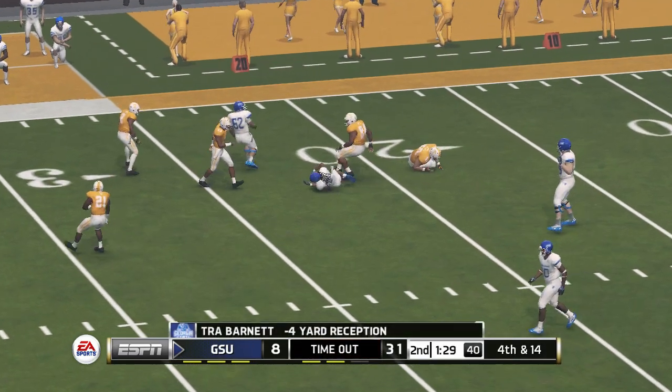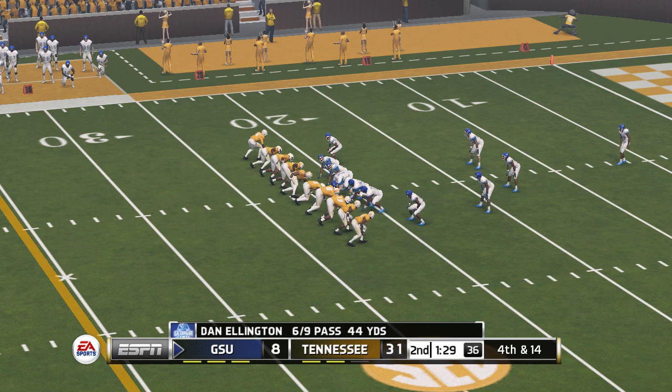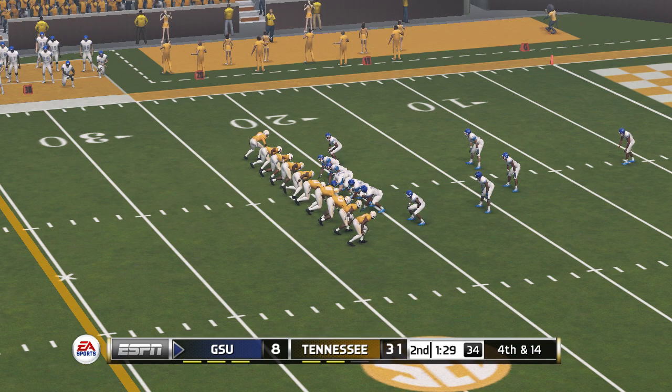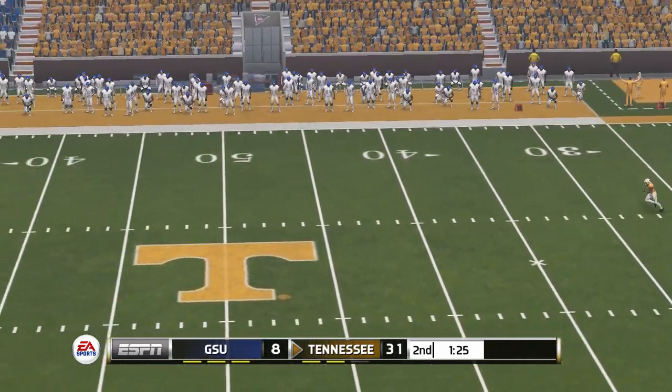Tosses out to the tailback on the screen. Brought down around the 21-yard line. Good possession there for the defense. You always like to move the ball at least past midfield, if only to win the field position back. The defense wasn't going to give them anything on that drive.